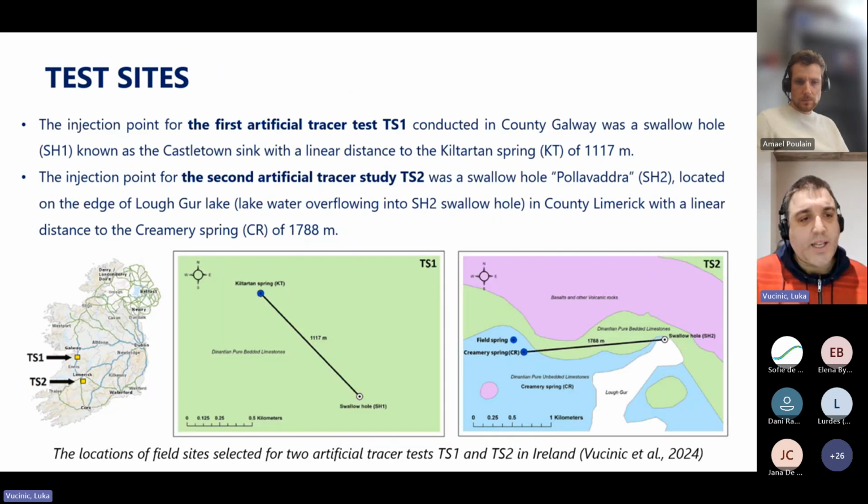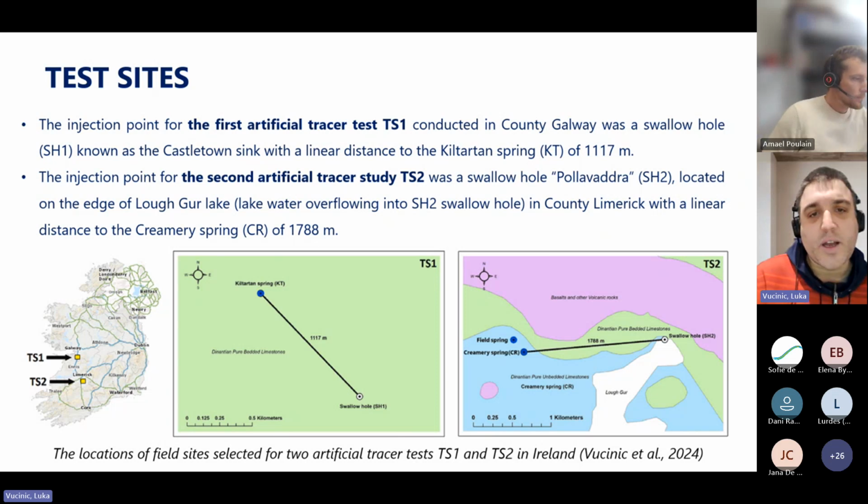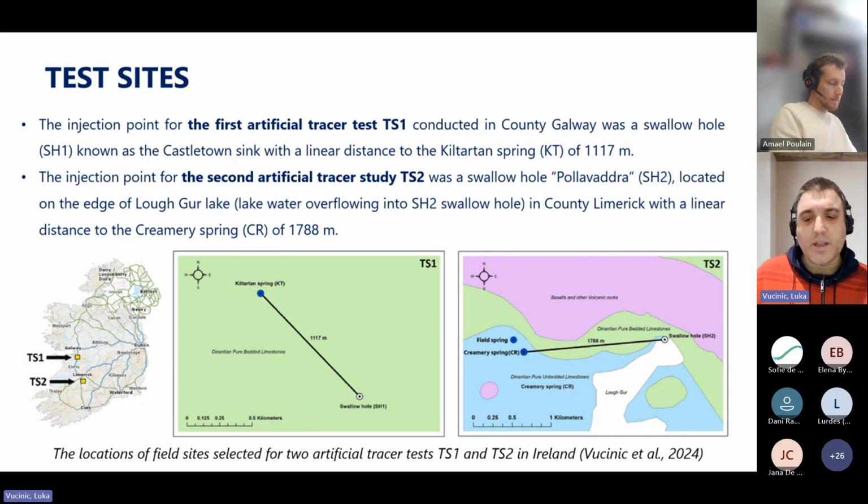So these are the test sites, two sites in the west of Ireland, one in county Galway and the other in county Limerick. The first one is in a very large Karst system. The swallow hole is known as the Castletown sink, and the linear distance to the spring, Kiltartan spring, is a little bit more than 1,000 meters. For the second one, there's a swallow hole at one of the edges of the Lough Gur Lake, and the linear distance is 1,788 meters to the Creamery Spring. The other spring next to Creamery Spring, Field Spring, is usually dry during low flow conditions. So when these tests were carried out, it was not monitored as a part of the study because it was completely dry.